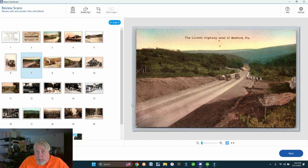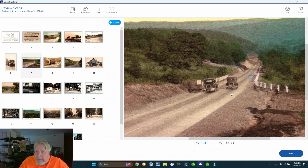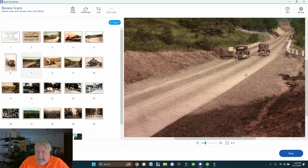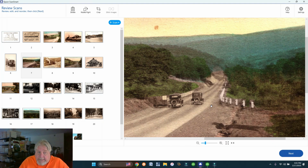As we continue on, here we see a view similar to the other one, the Lincoln Highway west of Bedford. We can see some old automobiles. Now, at this point, this road is just 2 lanes, and large sections of it are still 2 lanes to this day. But here we see 2 cars headed in the same direction.